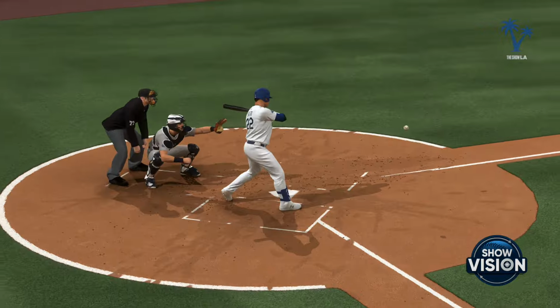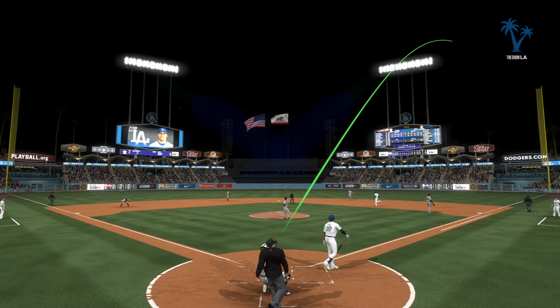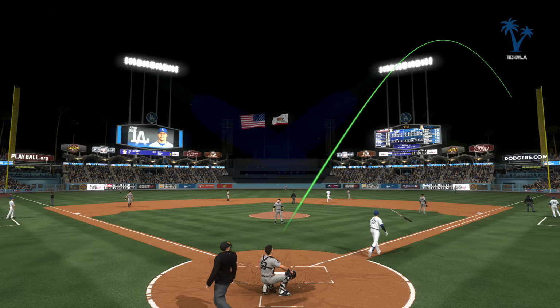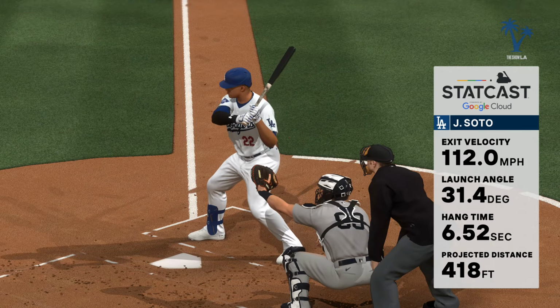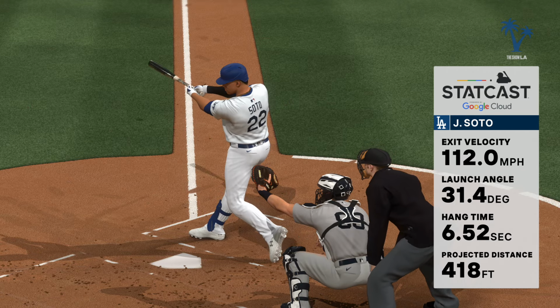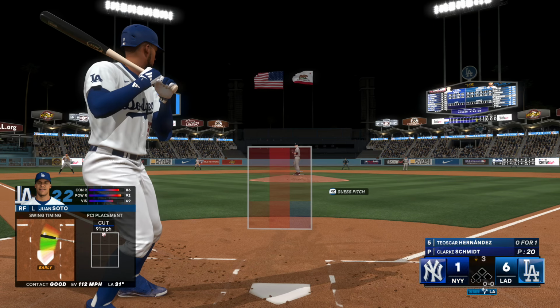That home run was a no-doubter as we dive into the numbers with StatCast. Crushed, Boog. Just absolutely crushed. 112 miles per hour on the exit velo, and like you said, no doubt about that one. Plenty of launch angle to give it that backspin as well, and that carried way over the wall.